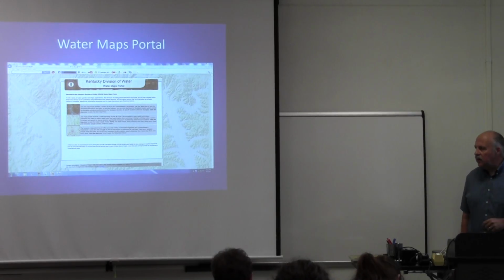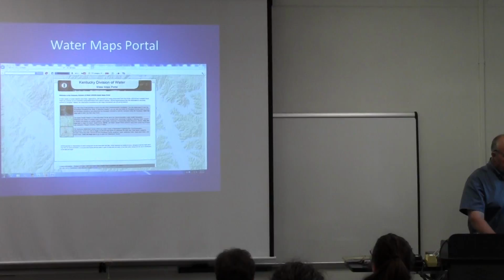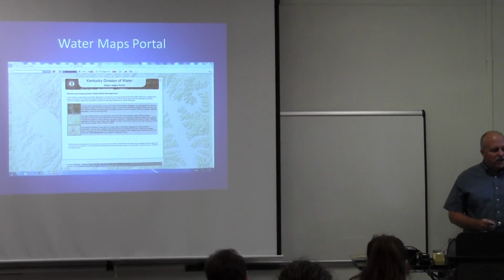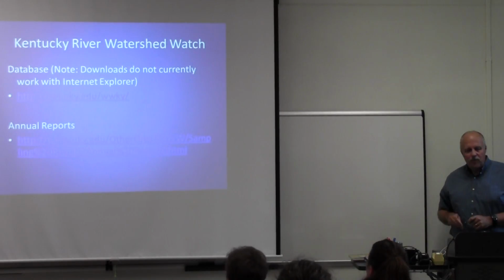So again, this is what the site looks like. The top icon is the flooding, the middle one is the water quality, and the bottom one has permitted sources of pollution and water withdrawal sites, and those things. But as I said, the outstanding state resource waters are shown with stars on the website. So now I'm at the Kentucky River Watershed Watch.